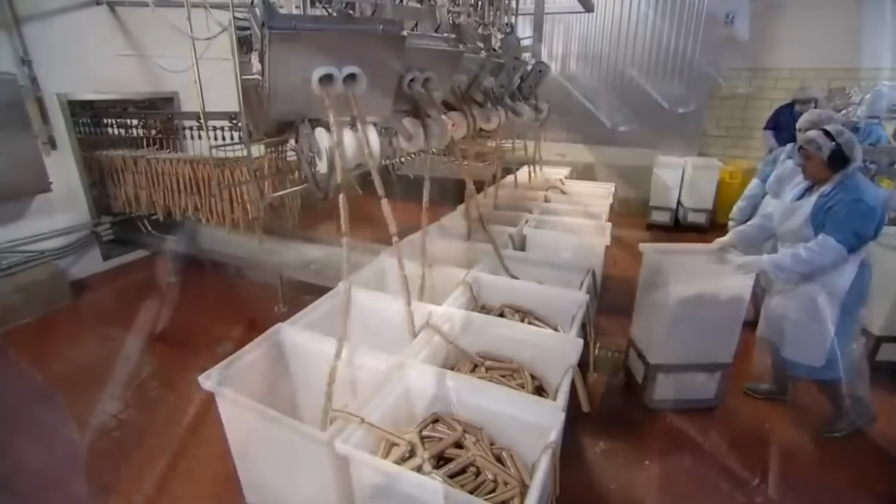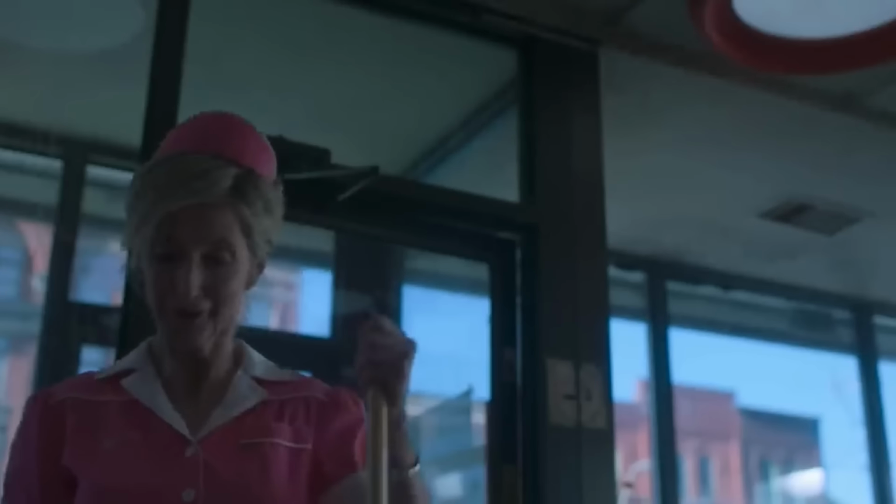Once the bologna batter has been made, it's funneled into those casings. I measure out the dry ingredients, I mix in the slurry real slow, and load them all into the extruder.